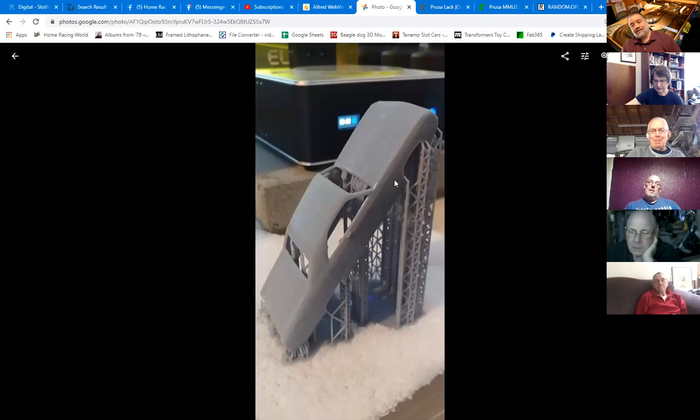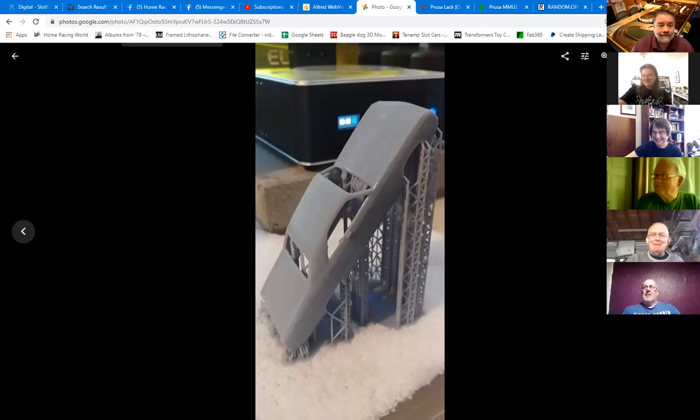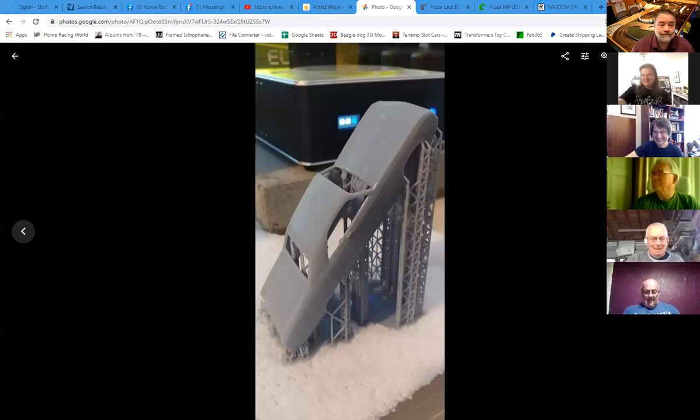So yeah, that's nice. Isn't there a farm in Texas with a whole bunch of cars that look exactly like that in the ground? That's Cadillacs. I know which one you're talking about. It's called Cadillac Ranch. Right. Oh, Cadillac Ranch, okay.